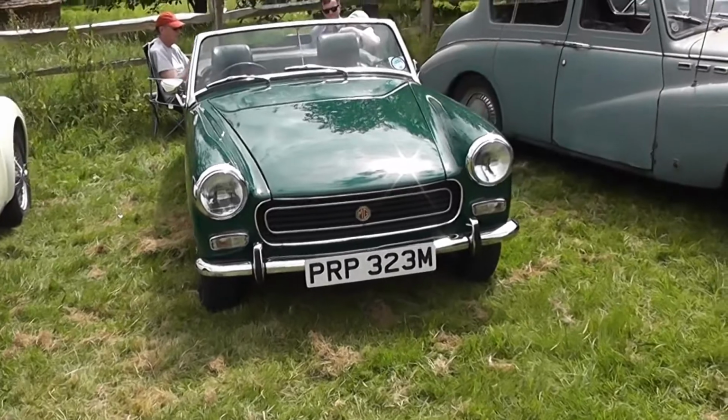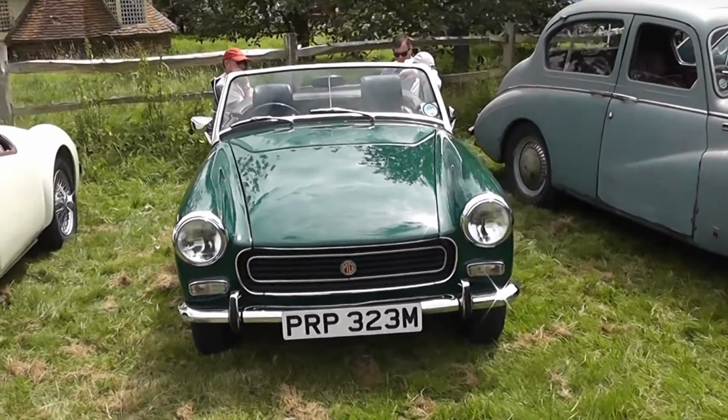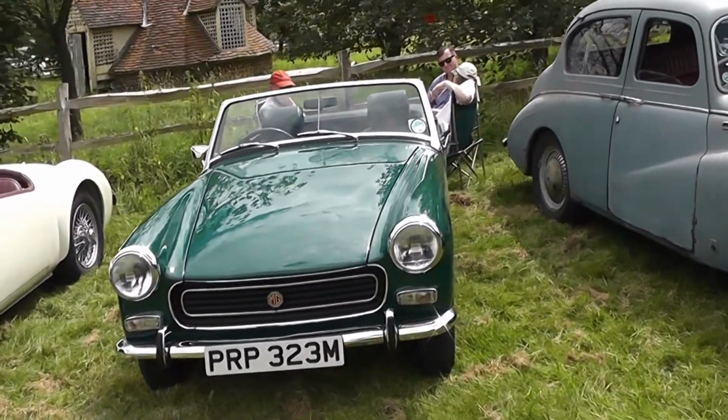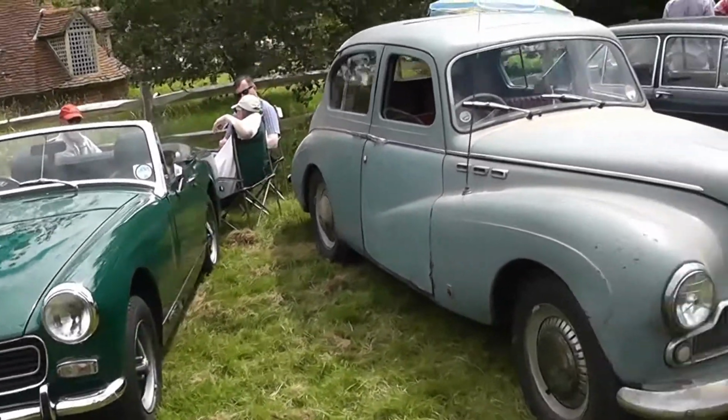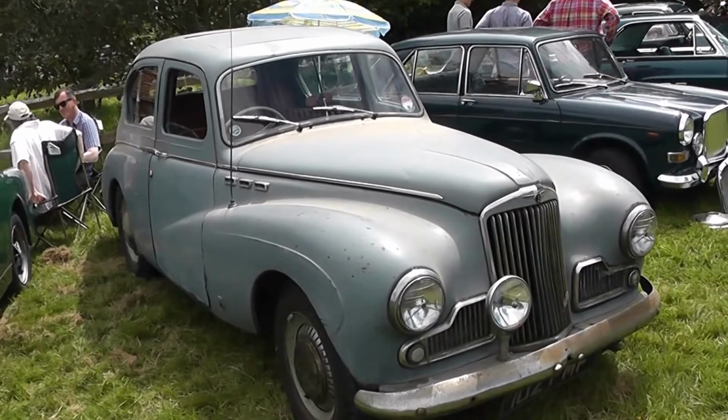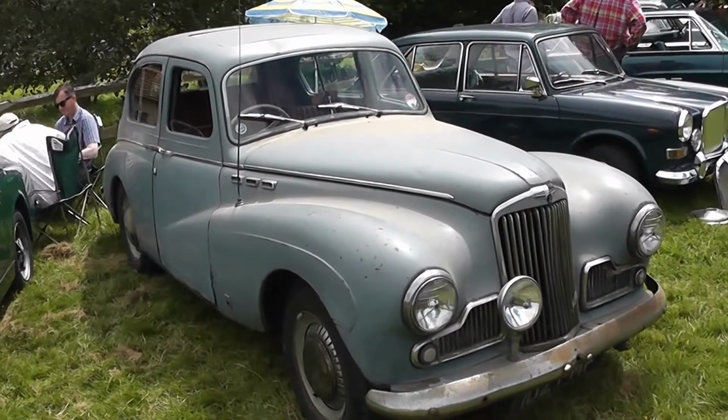Here's an MG Midget. Cars close to my heart. My very first car was a 64, which I understand is still in existence. Now this sort of thing's getting more and more popular.